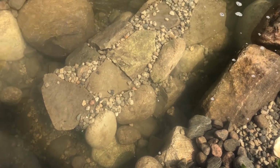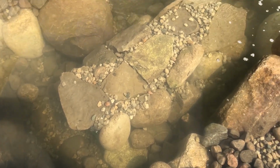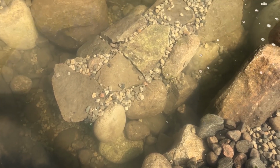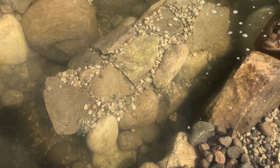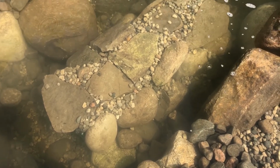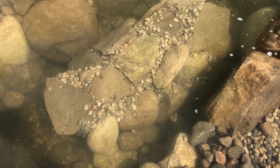Now, as you can see, it's about a 2-foot deep pond, and right in the center of it is about a 2-foot long fish cave. This fish cave serves a couple functions. One, provides a safe place for fish to hide when predators arrive. The second, it houses warmer water during the winter months.